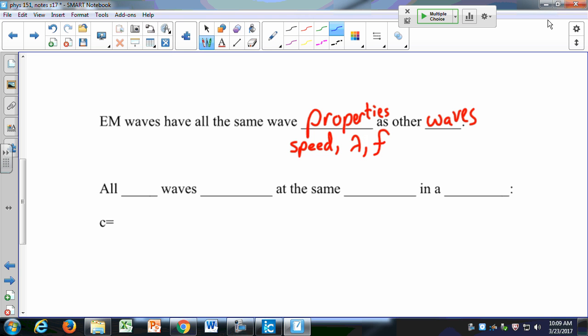So all electromagnetic waves travel at the same speed in a vacuum. And if you'll remember, we talked about sound, and we said that one thing about sound is that it requires a medium. If we sucked all the air out of this room, what would happen to the propagation of sound in this room? You wouldn't hear anything, because it requires a medium.